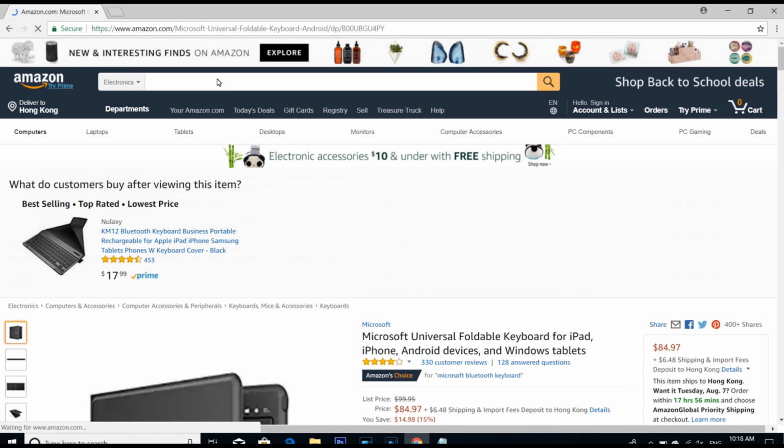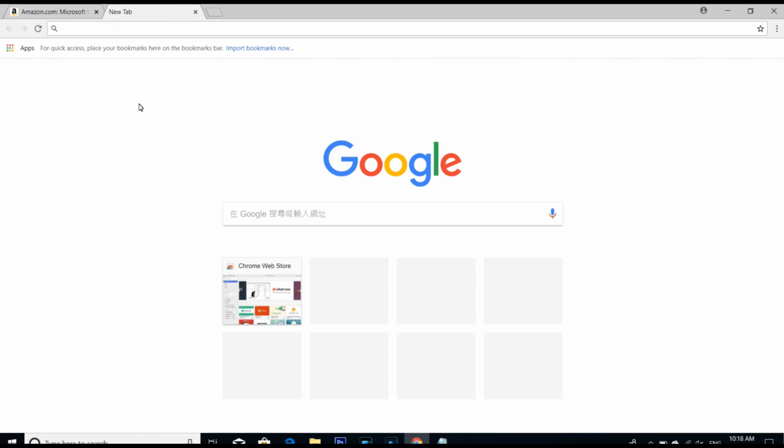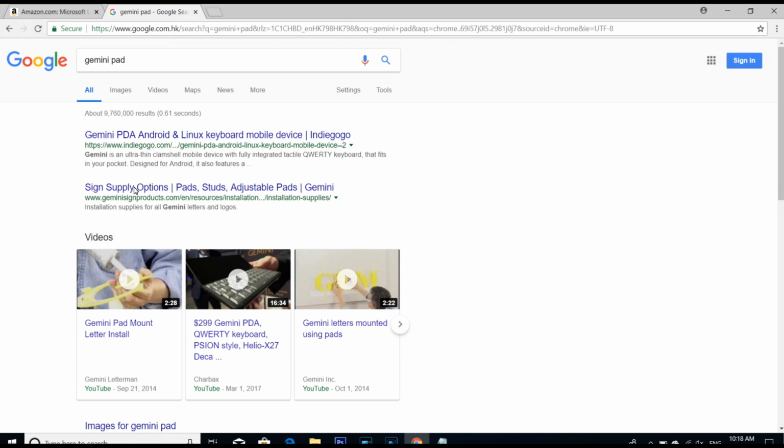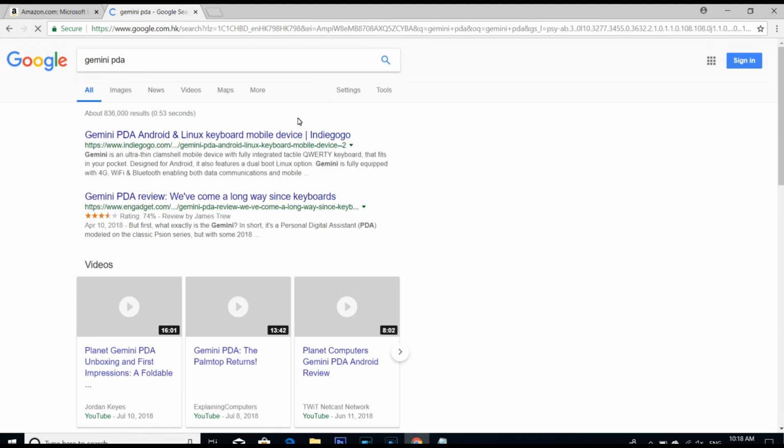Okay, 84 bucks. And Mi Max is for like 250. Still around 350, you're getting it. And Gemini PDA is going for like how much? 500 with the 4G version, right? Gemini PDA.